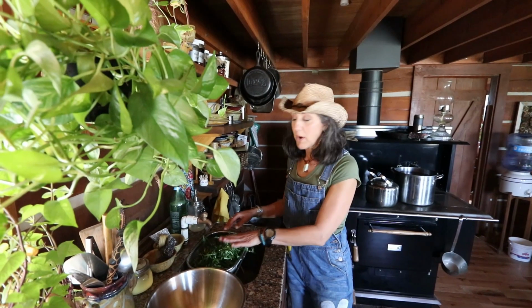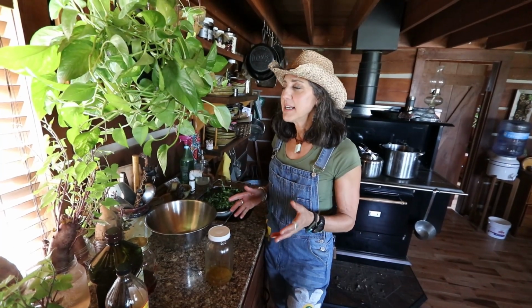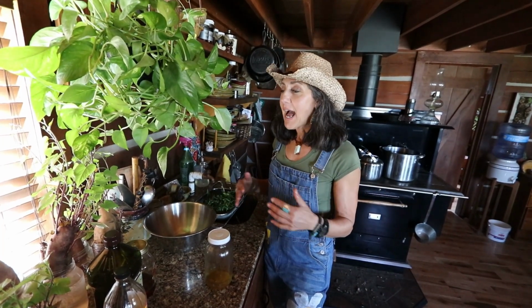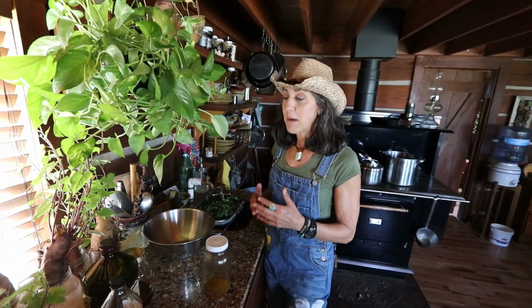So I'm just letting this drain a little bit, and then I'll pat it dry before I put it together in my salad. Living this simple life has just been amazing for us. My grandmother cooked from scratch, and I try to cook everything we eat here from scratch because it's so much more wholesome and healthy for our bodies.